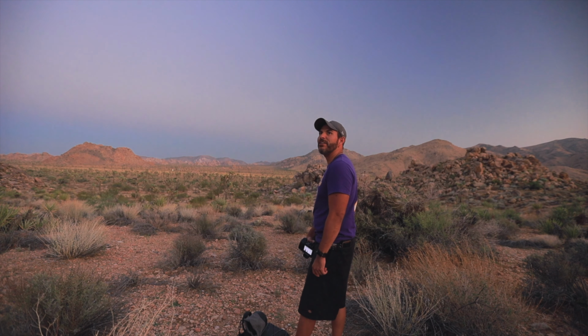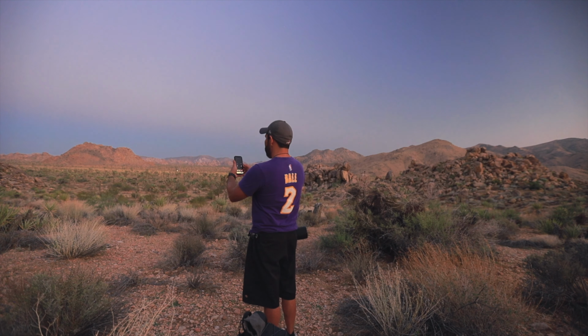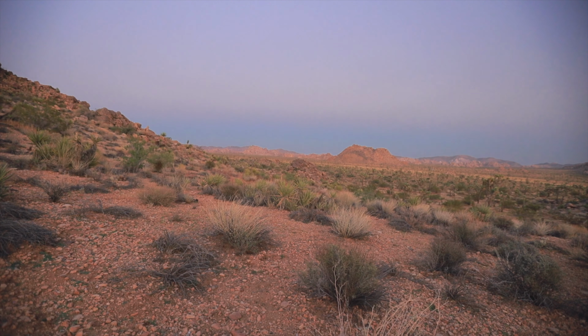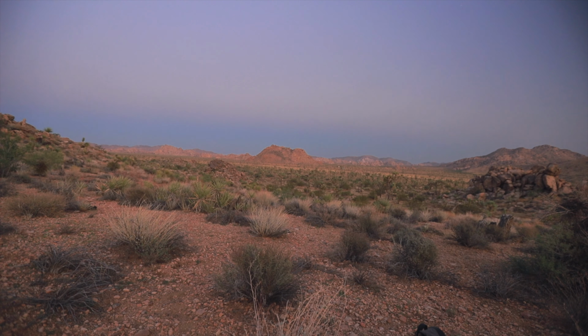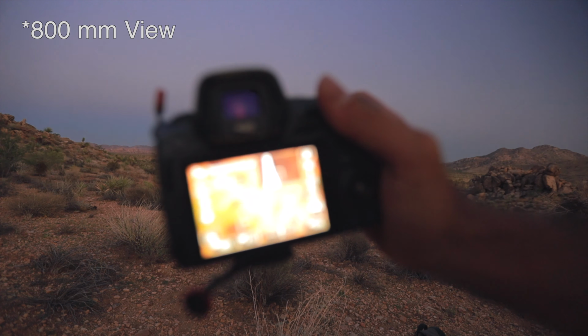There's bats everywhere and you can hear them. But I'm just hoping, if I'm right, that the moon's coming up in between those boulders. Those boulders. Dude, there's no way I could be right. There's just no way. Look. The moon is supposed to come up right here. Right about there. And so what does that look like with the 1600?